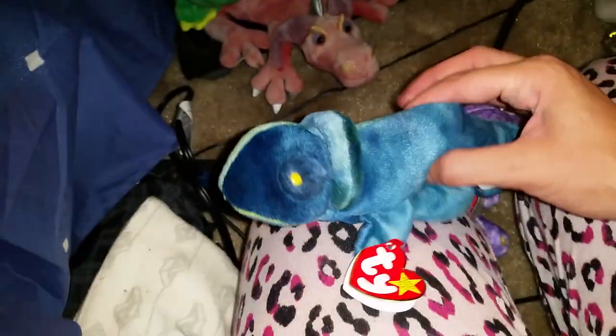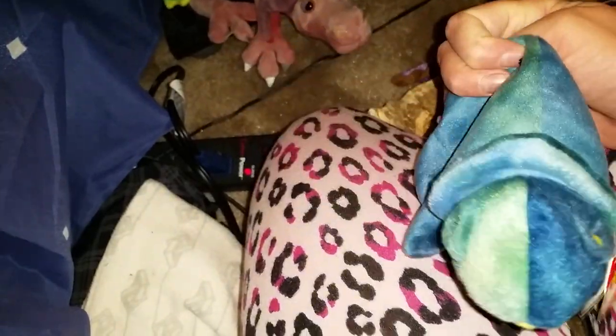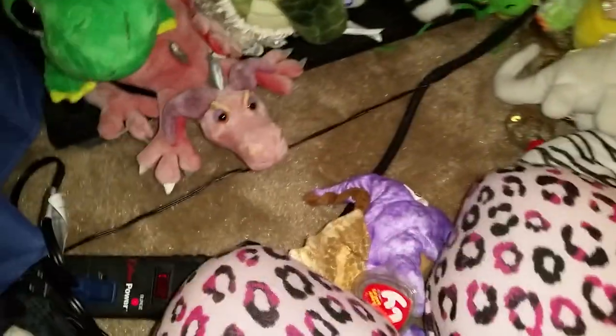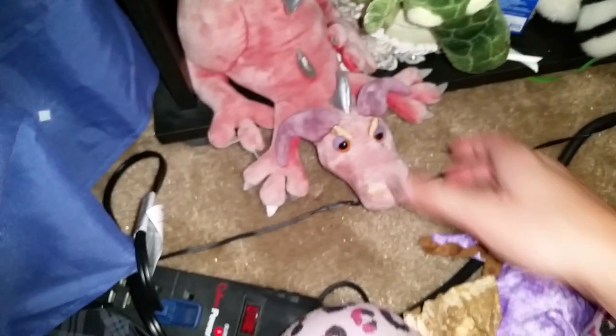I think it's Iggy. Yeah. It says rainbow. I don't know. Doesn't look very rainbow-ish. And he's pretty awesome. And this is Blaze. It says on his tag. I think he's a Russ. Really cute. I got him at a thrift store. And then this is a Manhattan Toy Dragon. He still has his tag.